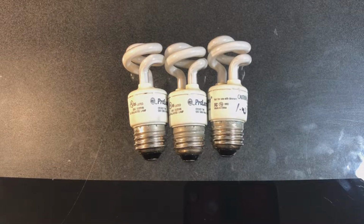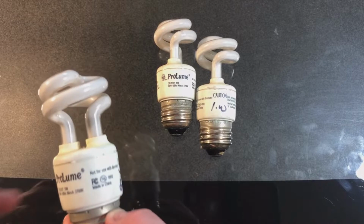And today I'm going to show you my free Halco ProLume 5-watt CFL bulbs. Now, I got all three of these CFLs from a thrift store in Inverness, Florida. One of them I got about a month ago, and the other two I got about a week ago from the same thrift store. So these are very interesting CFLs because these are 25-watt equivalent CFLs. Yes, these are made to replace a 25-watt incandescent bulb, which seems very rare for CFLs. You rarely see them in 40-watt equivalent, let alone 25 watts. So this is very interesting to see. Well, anyway, we'll take a look at one because they're all the same.